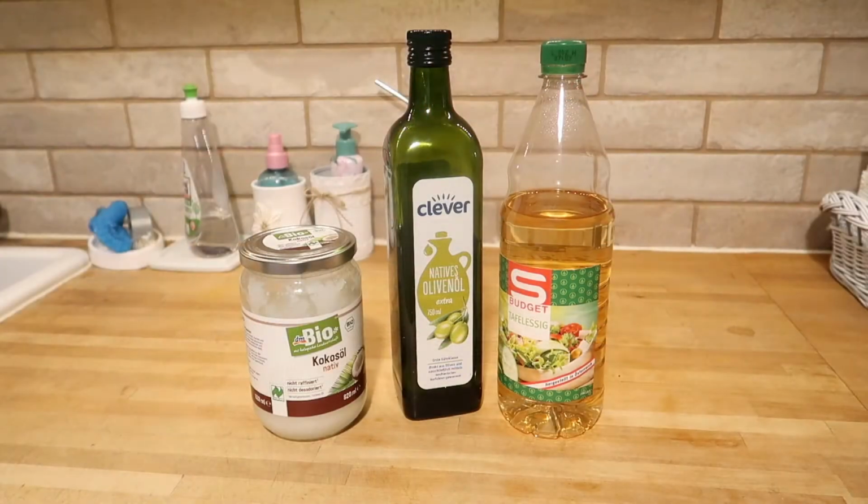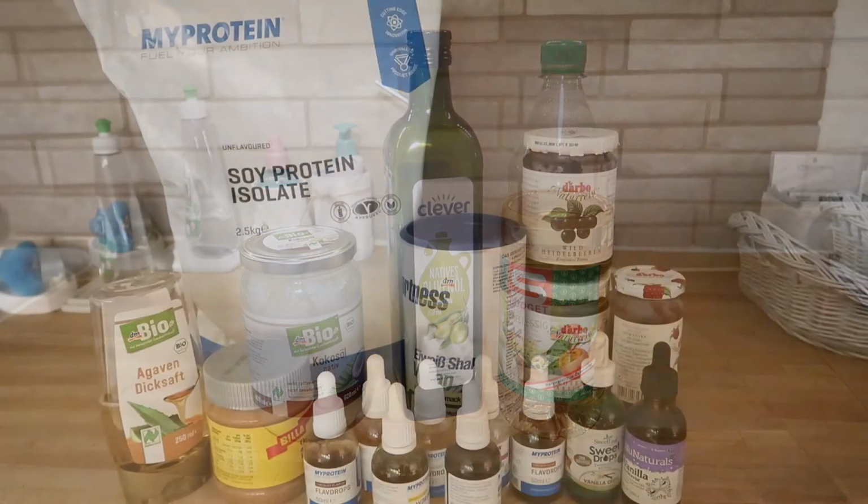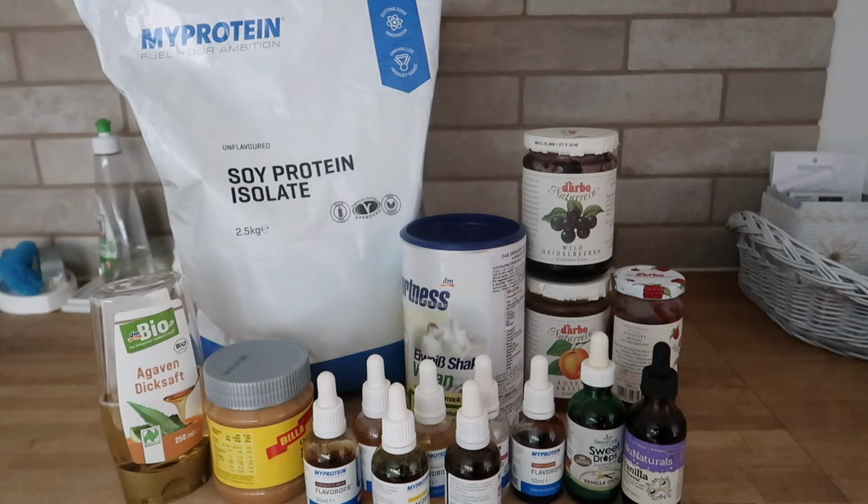We always have at home coconut oil, olive oil, and a regular vinegar. Some people prefer apple cider vinegar, but I can't stand the smell, so that's why I rather use a regular vinegar. Now the protein sources and sweeteners and jellies.